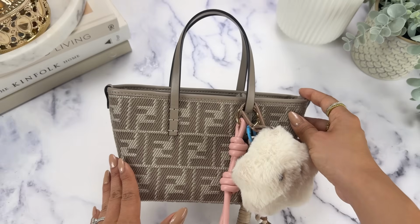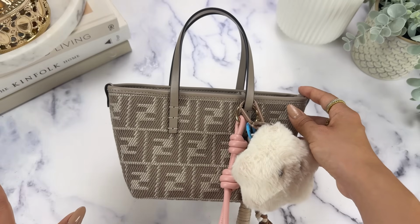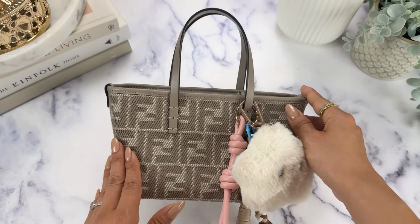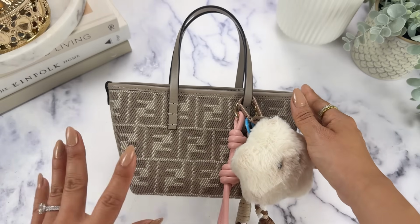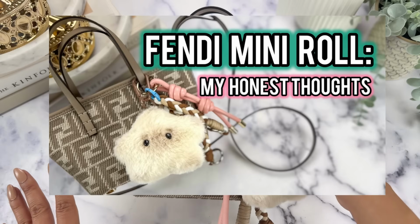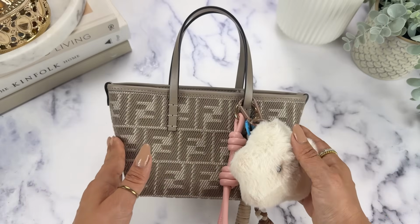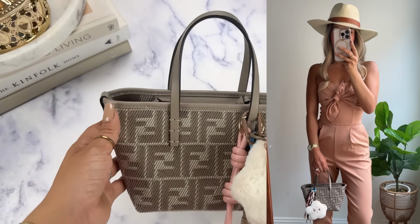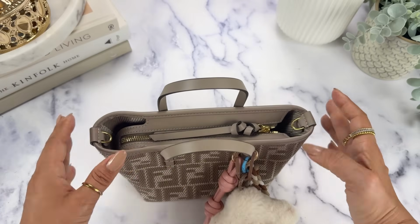I saved the screenshot of the outfit and I decided I was going to just try on the bag at the store. And once I saw it in the store, I just knew that I wanted it and I bought it that very day. So I did do a full review on this bag, and spoiler alert, I just love this one. I love the color, I love the size, I love the fact that there is a zipper on the top for the closure.